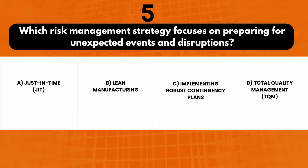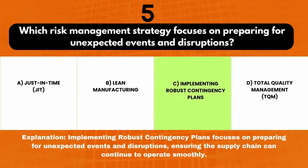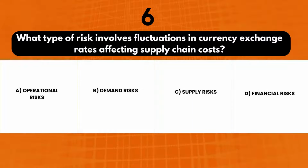Implementing robust contingency plans. D. Total quality management, TQM. Correct answer, C. Explanation. Implementing robust contingency plans focuses on preparing for unexpected events and disruptions, ensuring the supply chain can continue to operate smoothly. 6. What type of risk involves fluctuations in currency exchange rates affecting supply chain costs?